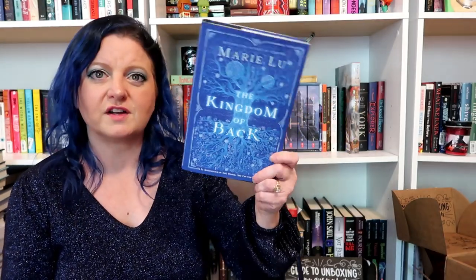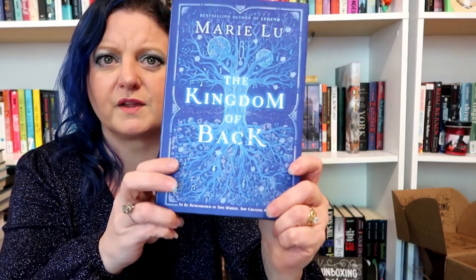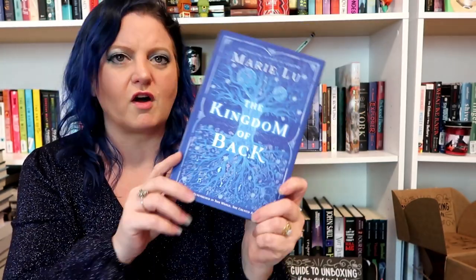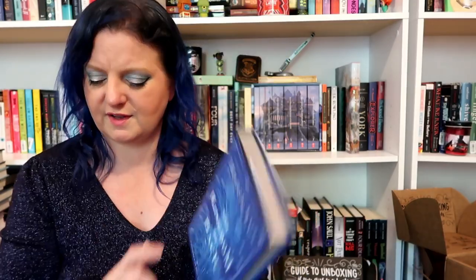Neat. I actually didn't know Mozart had a sister. Also, on the cover, I don't know if this picks up on the camera. Oh wait, there we go. There's music notes throughout, and they are glossy, so the light hits them really cool. Anyway, and then we've got our magazine.